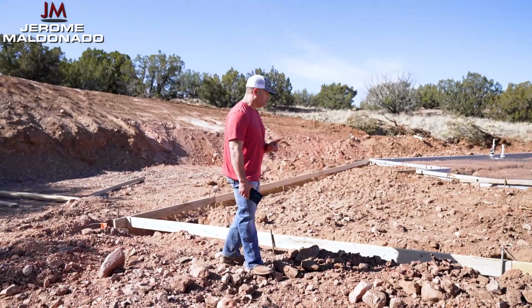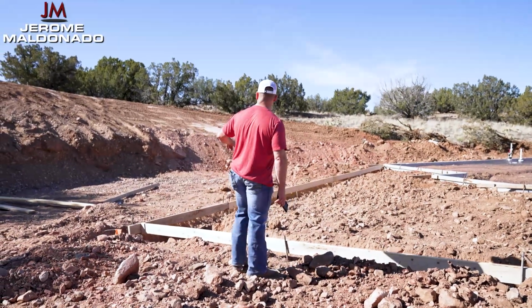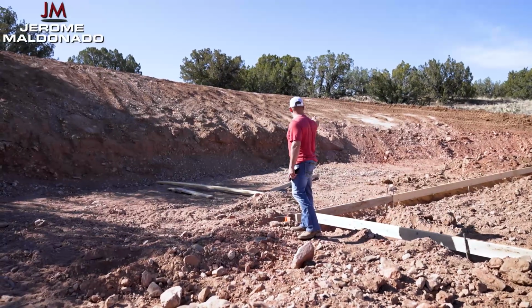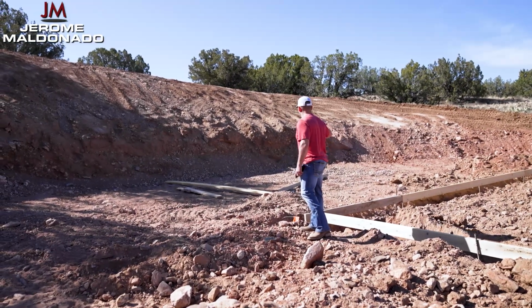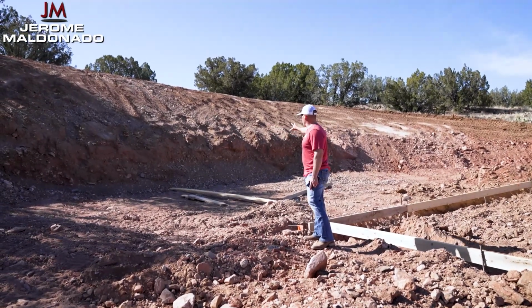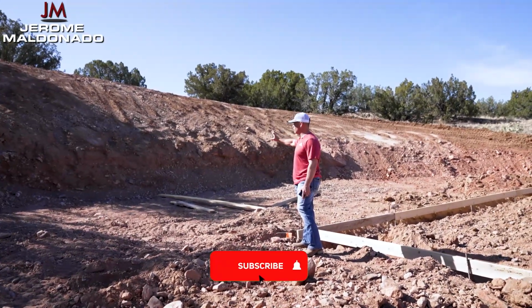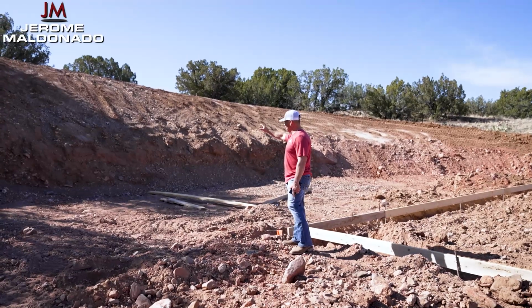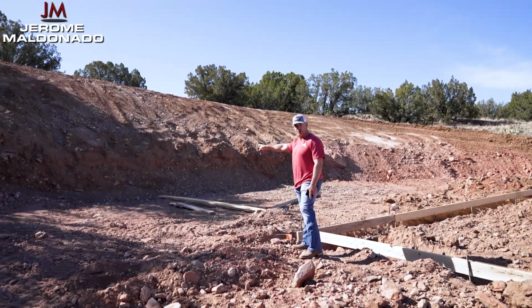Now, when we're done with this one, we're going to have a courtyard wall that comes out along the back end over here. We're going to have an area back here where we actually have a block wall and a courtyard wall on the back side. That courtyard wall will actually end up being built as a retaining wall to support the excess dirt that's coming off this hillside right back here.